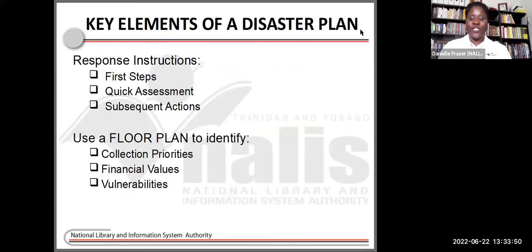Now, your disaster plan should also include response instructions. You want these to be clear steps for the persons who discover the situation and what are going to be the subsequent assessment that would need to be included. They may need to quickly assess the space, the location. They may have to take note of certain things that have gone on with the disaster, and you want to include in this plan subsequent actions that they may need to take after that initial response.